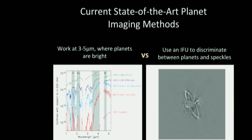And then the other technique is to use what's called an integral field spectrograph. And an integral field spectrograph images at multiple wavelengths at the same time. And so what happens is that the noise, the diffraction pattern from the telescope tends to change with wavelength, and any astrophysical object will stay the same size. I'll explain this a little bit more in the next slide.